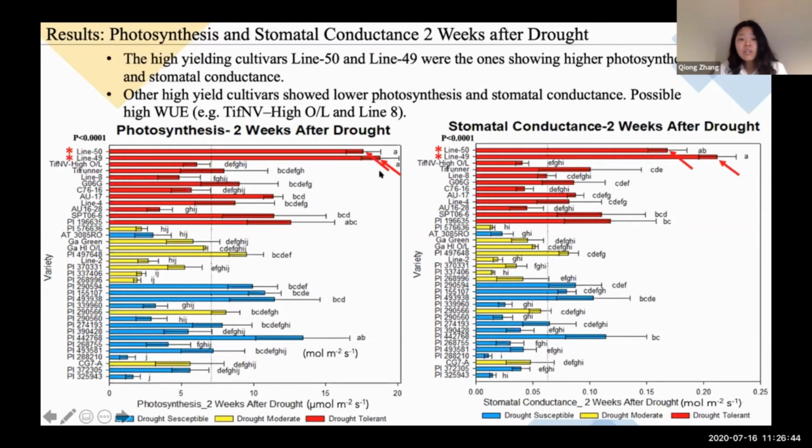They're high yielding cultivars. They had high photosynthesis and high stomatal conductance. One reason might be they developed deeper roots to access more water to maintain high photosynthesis and high stomatal conductance. And we're going to study that in the future.